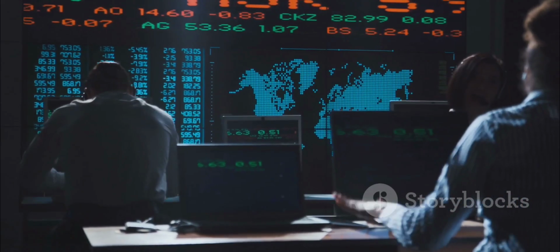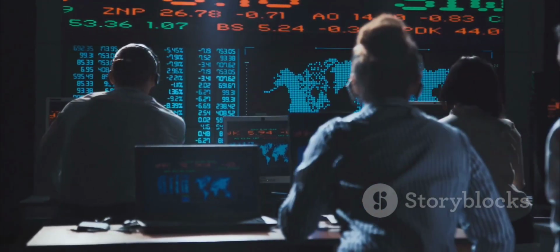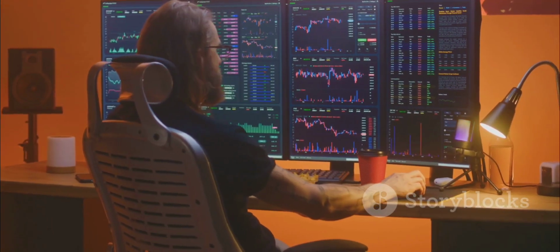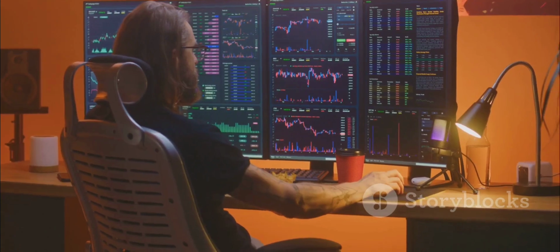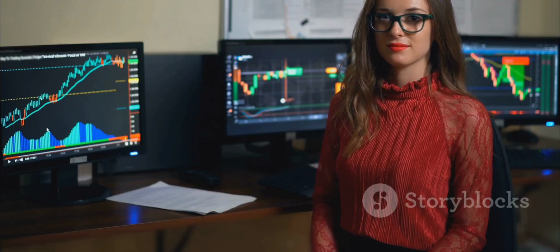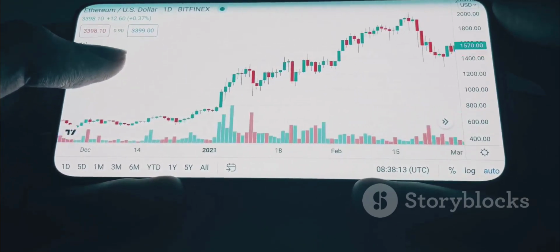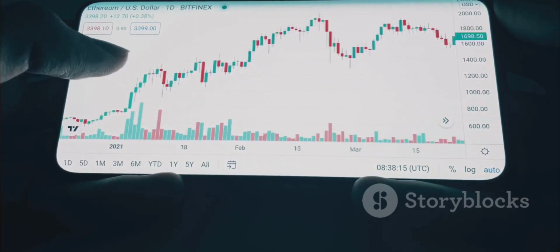This is a fast-paced game where you are looking for quick profits from small price movements. The goal is to get in, make a small gain, and get out. You are not investing in a company for its long-term growth. Instead, you are just interested in where its stock price is headed right now, in this very moment.